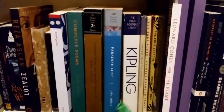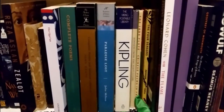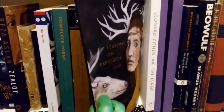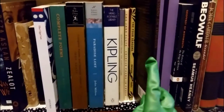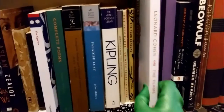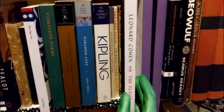John Milton's Paradise Lost, some Kipling, Sonnets from the Portuguese. These are just Portuguese poems, Chinese poems, Japanese poems. Lessons on Expulsion, this is by a Hispanic woman who went to Princeton. Her poetry is a bit experimental as well. And then Leonard Cohen's The Flame, which was posthumously published. It's some poems and stuff of his.